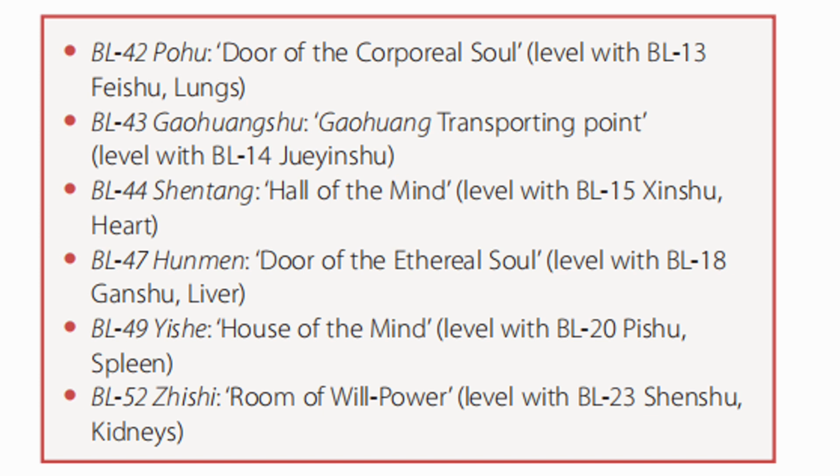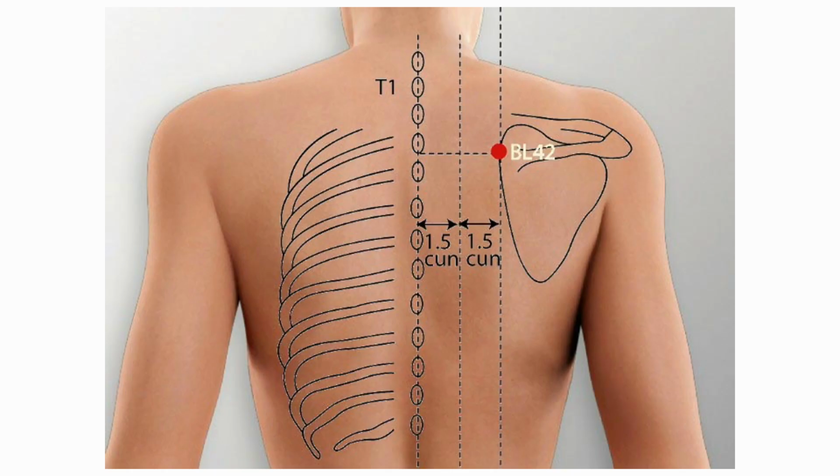Now we go to the outer Back-Shu points. These are the 6 outer points on the outer line of the bladder channel on the back, which are also particularly important. Urinary bladder 42. Po Hu, Po Door. On the back, 3 tsun lateral to the lower border of the spinous process of the third thoracic vertebra.